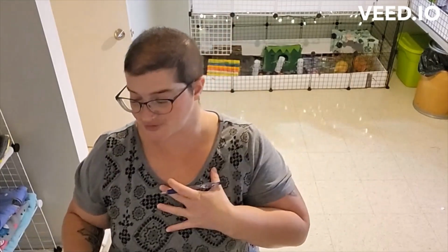Next on the list we have, well, nail clippers. You can't cut nails if you don't have nail clippers. And most of us already have nail clippers at home because we cut our own nails, right? It's always nice to have separate nail clippers for yourself and separate ones for your guinea pigs, but that's just my personal choice.